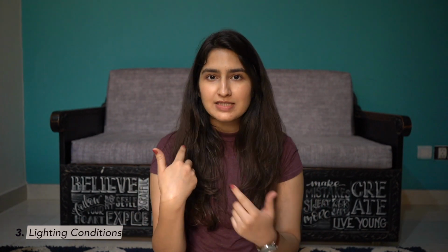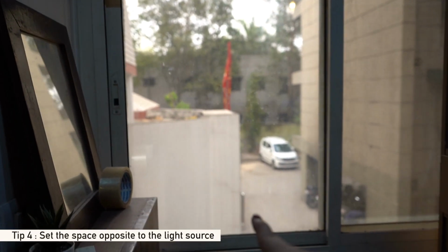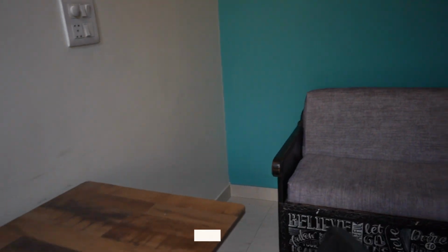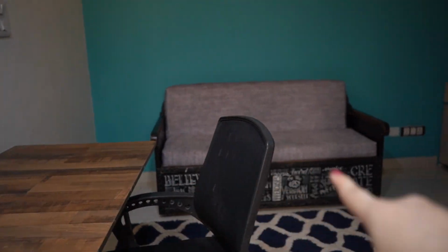So right now, like you can see, there's good light falling on my face, even though the main tube light is switched off, because I'm sitting right in front of the light source, which is the direct natural light, which is the sunlight. So let me actually show you that space. I was sitting right opposite to that, and this is where the natural light comes from, and I was sitting here. So now what I know is that I want to set up my space in a manner that it looks good from over here.